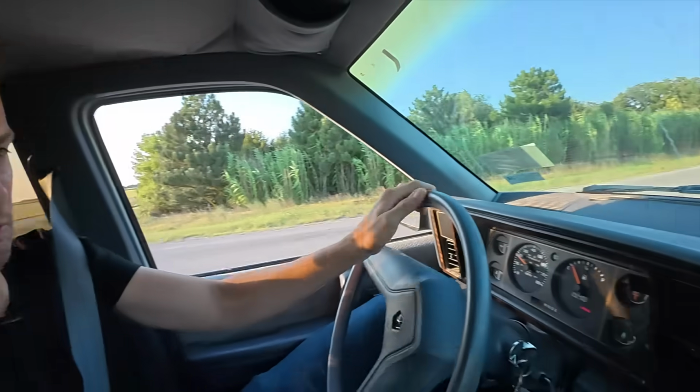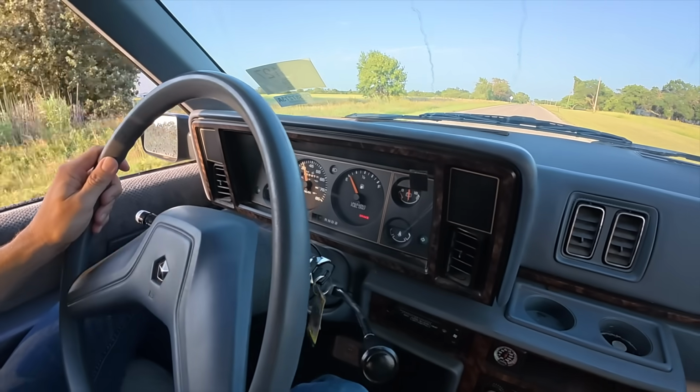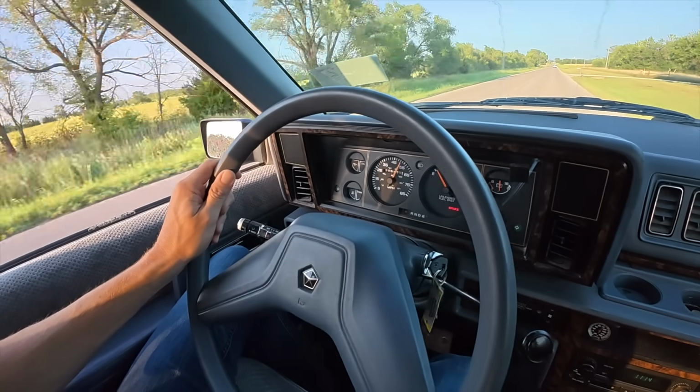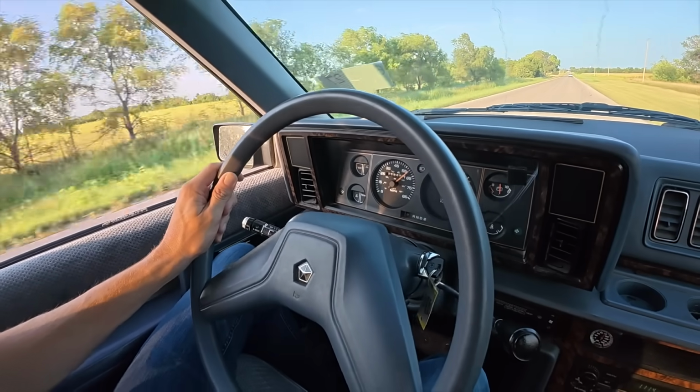As I locked up the brakes slightly into the turn, no ABS, but it dove into the turn pretty well. Let's floor it. Come on. We'll hit 60 eventually. There we go. I mean, a turbo would be nice.